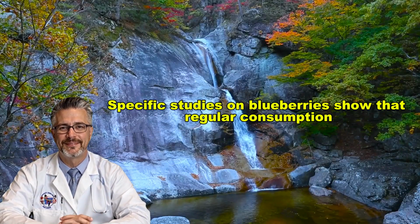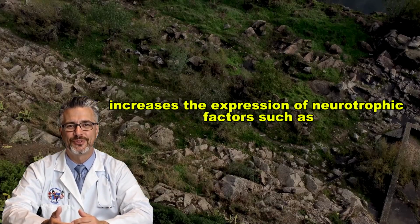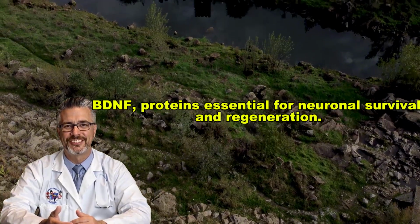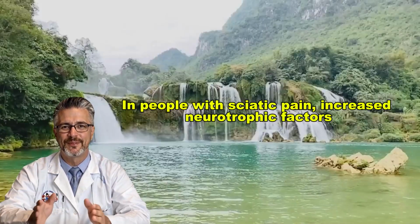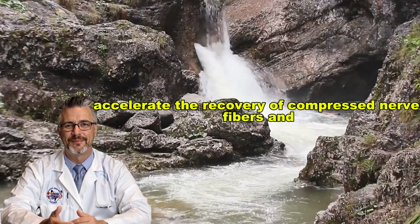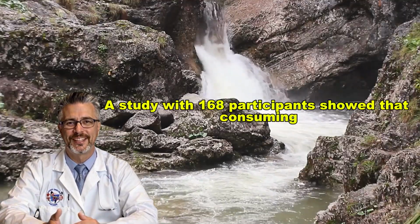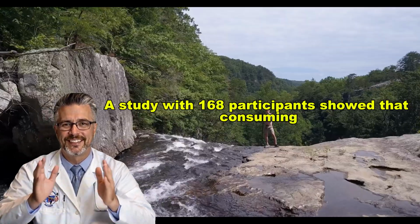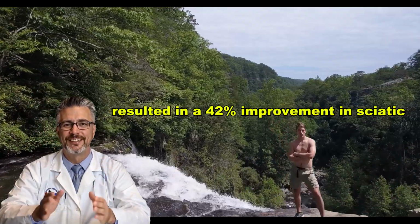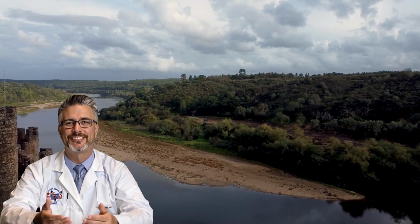Specific studies on blueberries show that regular consumption increases the expression of neurotrophic factors such as BDNF, proteins essential for neuronal survival and regeneration. In people with sciatic pain, increased neurotrophic factors accelerate the recovery of compressed nerve fibers and improve nerve conduction. A study with 168 participants showed that consuming 1 cup of blueberries daily for 12 weeks resulted in a 42% improvement in sciatic nerve conduction velocity.